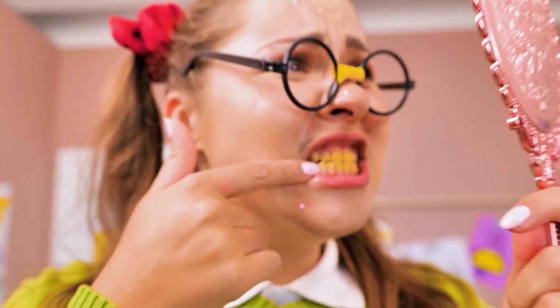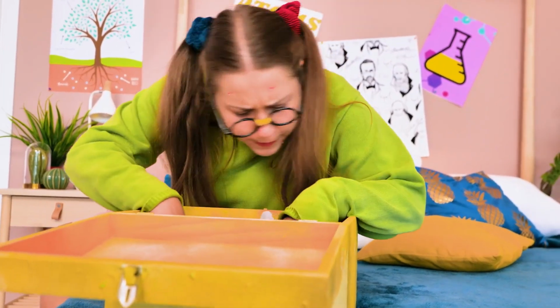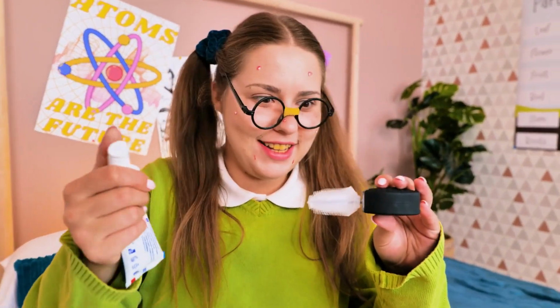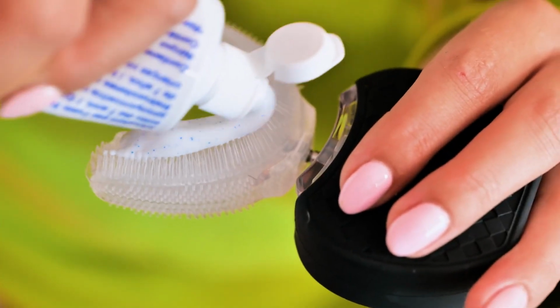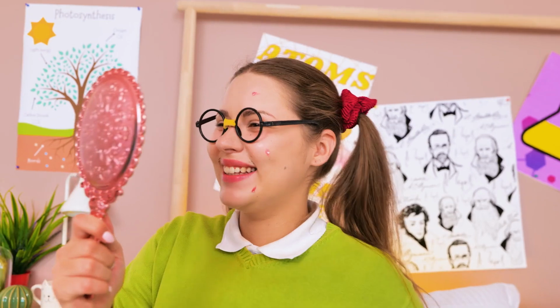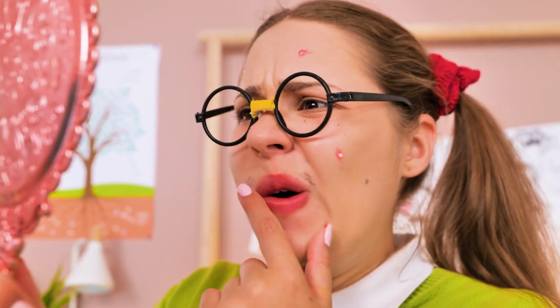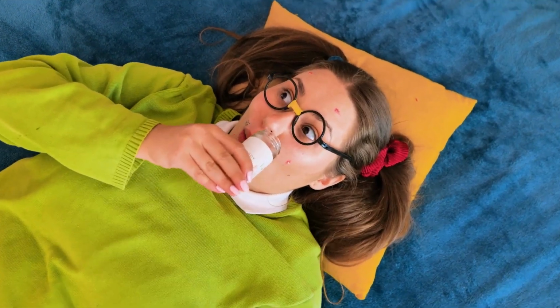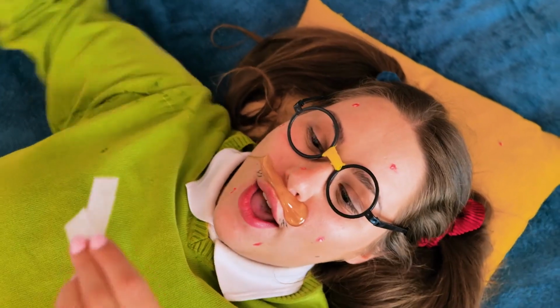Ew! They look like corn. They're so yellow. There must be something here. Oh, teeth whitener. Wow, this is exactly what I need. Let's try it. Bye-bye, yellow. It must be working. A few more seconds. All done. Perfect. Oh, but that mustache. I need to fix this somehow. Let's try some honey. Ready. One quick pull. Perfectly smooth.